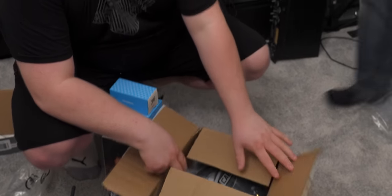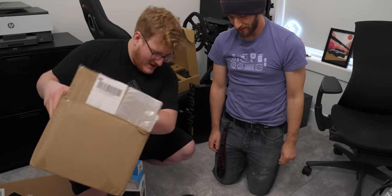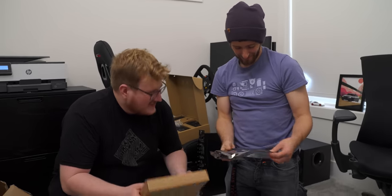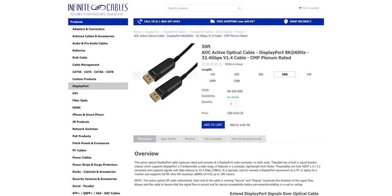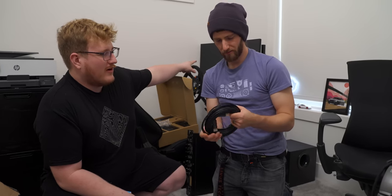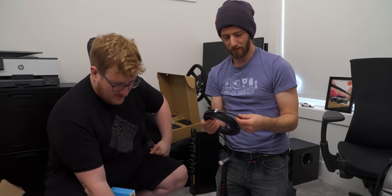Hey, look in this box. You're never gonna guess where all these cables are from. Wow. It's from Infinite Cables. Yeah, Infinite Cables. What a surprise. Jake never shills for Infinite Cables. Look, they make great products, okay? But this is pretty cool. Active optical DisplayPort to run to this monitor. I was using a long normal cable. Yeah. And it was flaky. It couldn't run the full res.